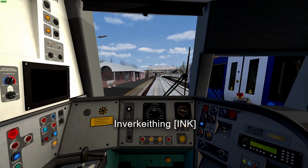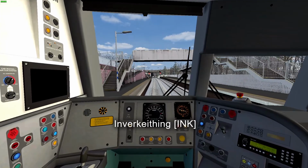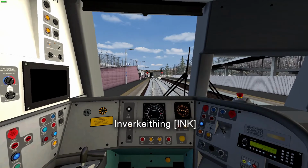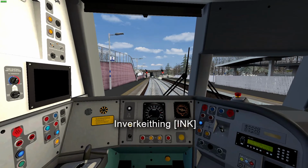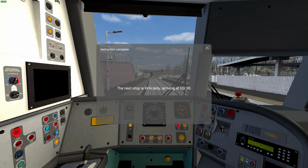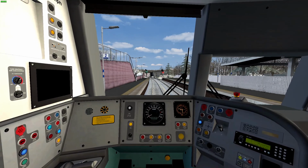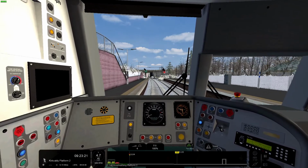So, 3 cast-up sign. I think it's at the end. Or it says S. No, it's just on the left. It says 4. Don't know whether it's a 3. So arrival into Inverkeithing. Next up is Kirkcaldy, arriving at 9:38. Departing Inverkeithing, the speed limit is 40 miles an hour, and the next stop is Kirkcaldy, about 30 miles.